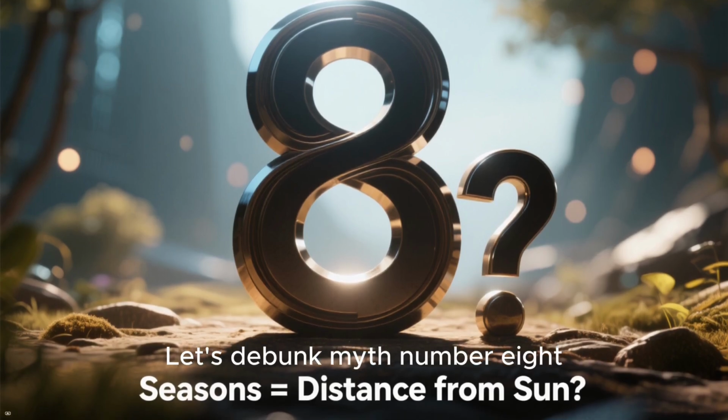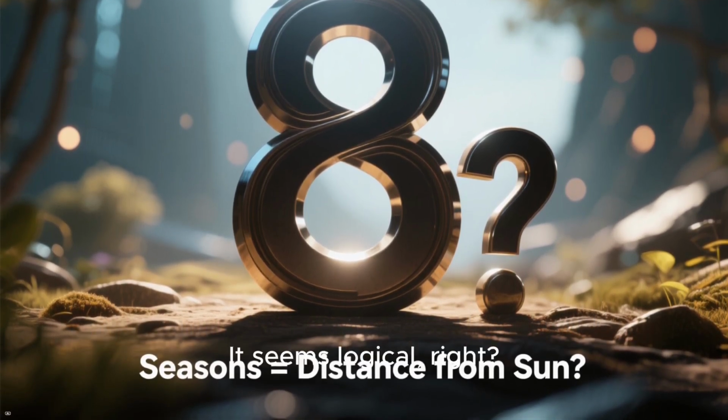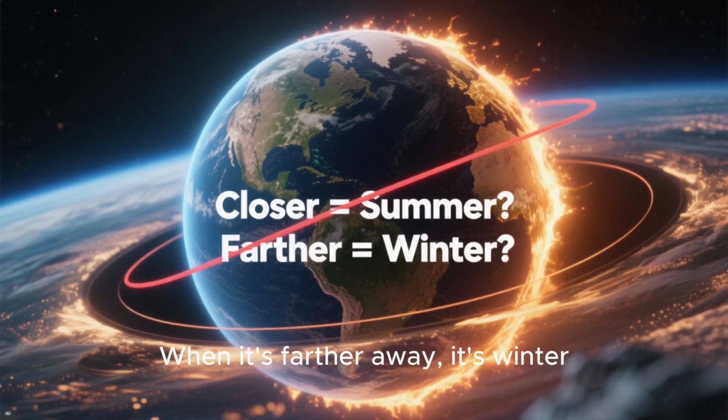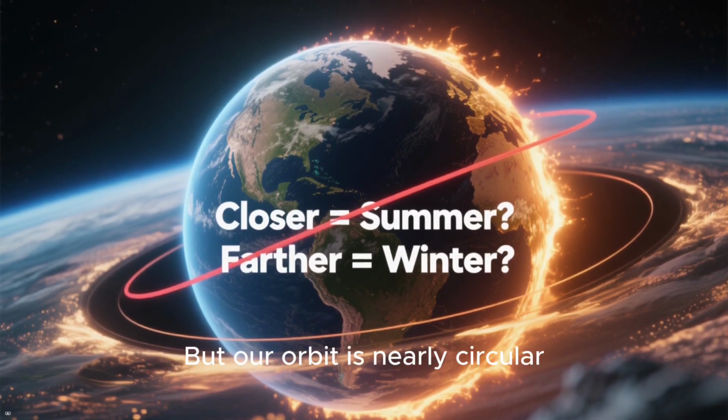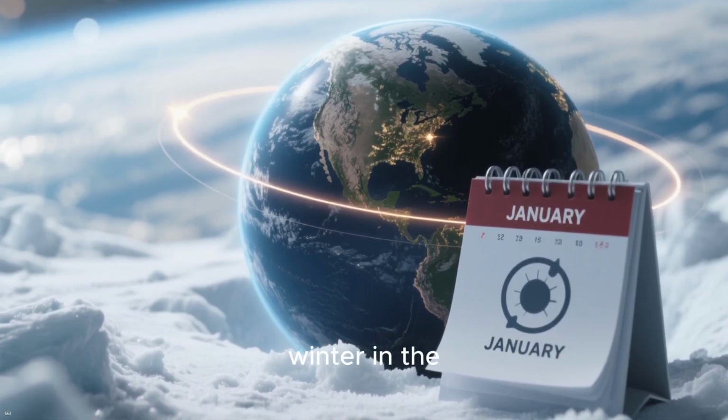Let's debunk myth number 8. The seasons are caused by the Earth's distance from the sun. It seems logical, right? When the Earth is closer to the sun, it's summer. When it's farther away, it's winter. But our orbit is nearly circular, and the Earth is actually closest to the sun in early January.